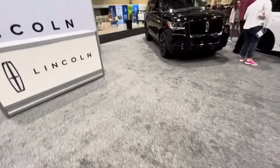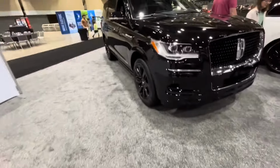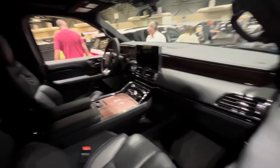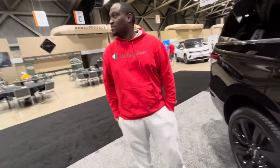Is this the Navigator? Black on black. Good, how are you? This is nice. Love these cars. It's smelling like new car smell. Love that new car smell.